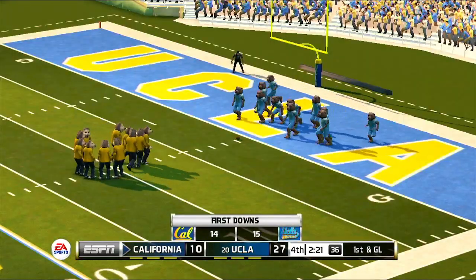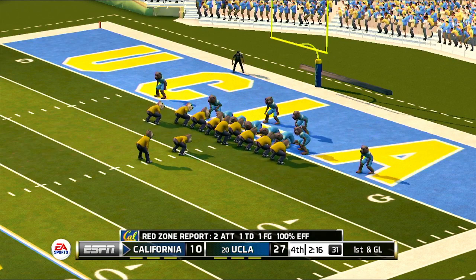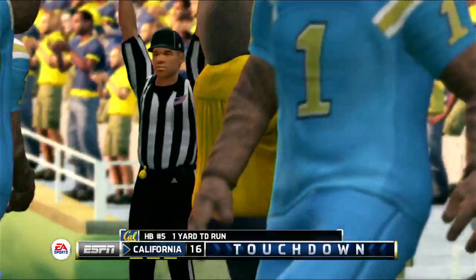First down, and they've got their eyes on that goal line. They line up in the jumbo set. Let's go! Red 68! Hut hut! Red hut! Touchdown, Cal!